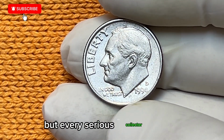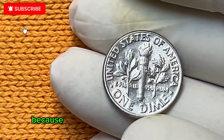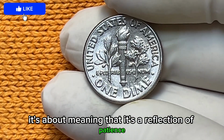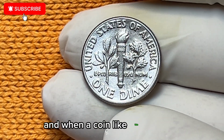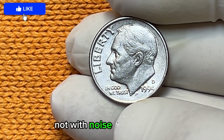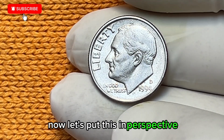But every serious collector knows, it's the pursuit of moments like this that makes the journey worth it, because finding the best isn't just about money, it's about meaning. It's a reflection of patience, knowledge, timing, and the thrill of the unexpected. And when a coin like this surfaces, it validates all those years of searching, not with noise, but with quiet, brilliant certainty. So now let's put this in perspective.